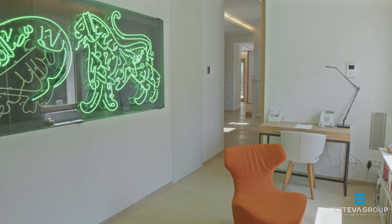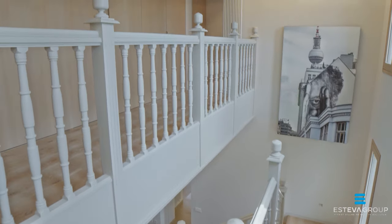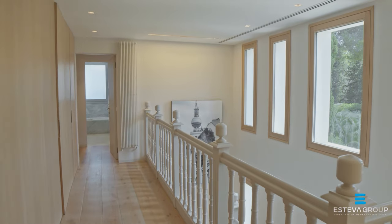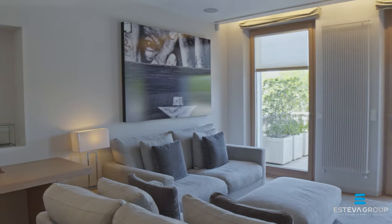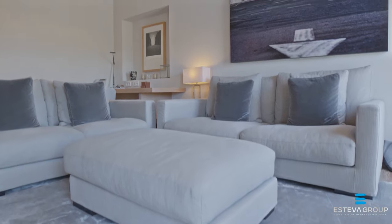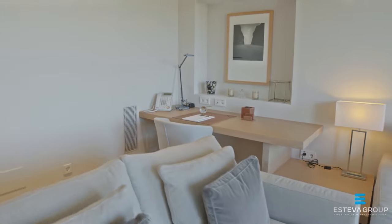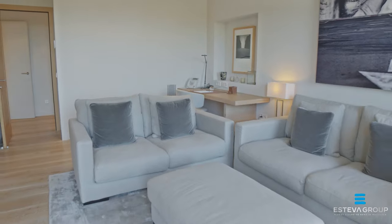As we leave the bedrooms, we find this white wood staircase leading up to the first and second level. On the first floor hallway, we have four bedrooms, one of which is the master suite. With a total of 62 square meters, this primary bedroom has a lot of space and character. We have a sitting area with a couch, TV, and a desk.